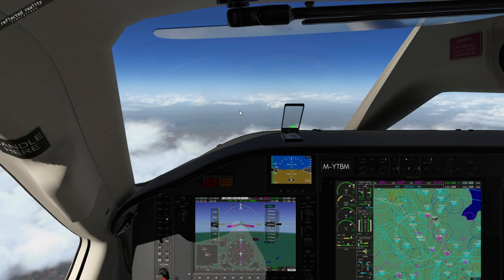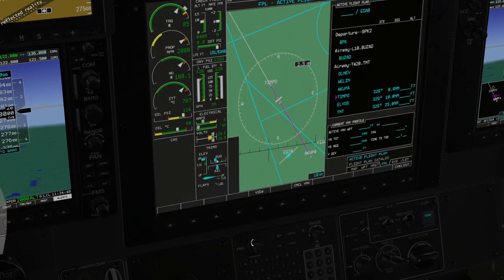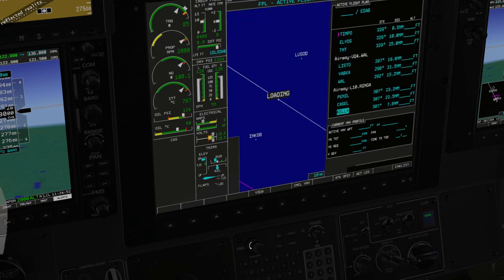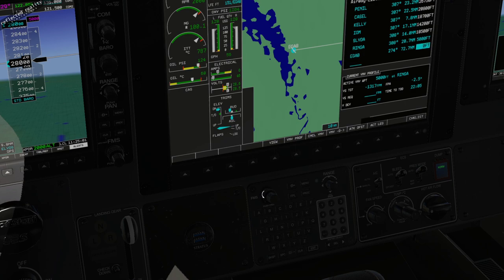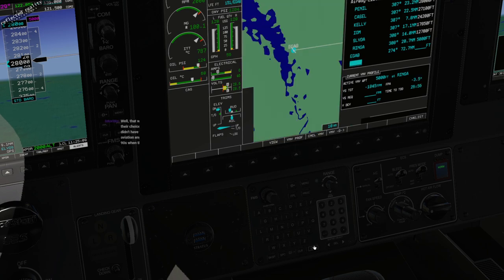I need to have a look at the descent before I get distracted talking about other stuff. So I'm going to bring up the flight plan page and scroll down to the end. I'm going to choose Ringa and put 5,000 feet in here. Enter. I'll come down here and tell it I'm going to do at least a 3.5 degree descent angle. That should give me about 2,000 feet a minute. So enter on there. So, Ringa at 5,000 feet.